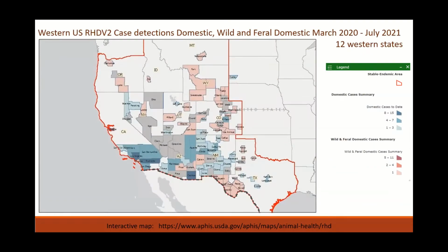Here's a map from the USDA's website, and it has all the counties that have been affected in the West. And the pink ones are counties that have just had the wildlife or feral rabbit detections, and the blue counties had domestic rabbit detections. Some of them also had wild rabbit detections, but it doesn't really show very well.